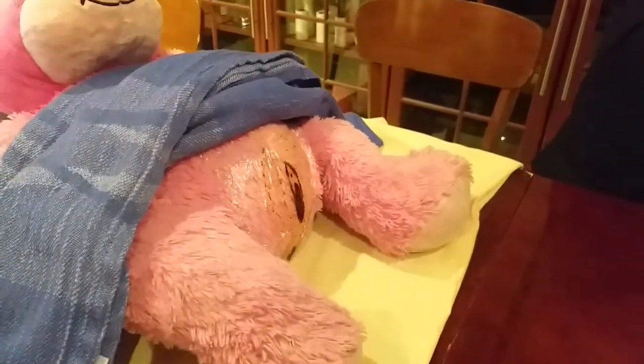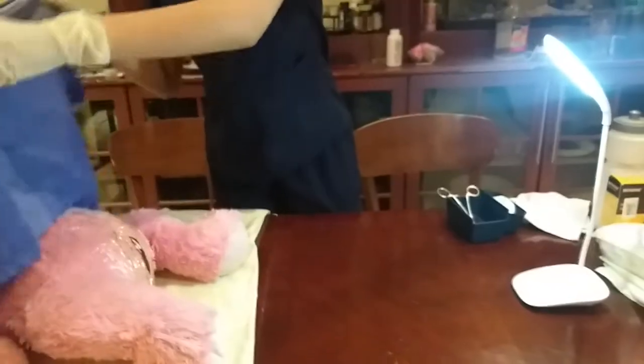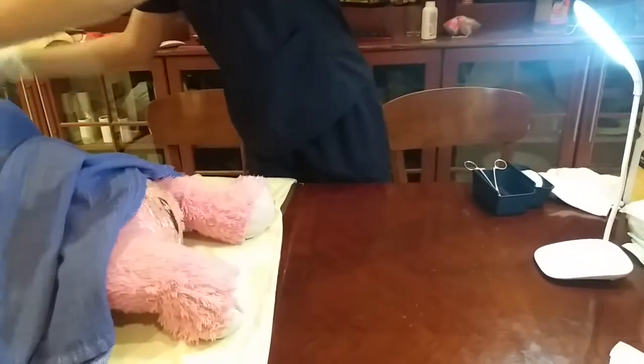So, assuming that this is 18 to 24 inches away from the perineal area, and since we do not have a screen, let us pretend. We will be leaving this, assuming that the Peri-light that I am using is 220 volts, and this will be left for 15 minutes.